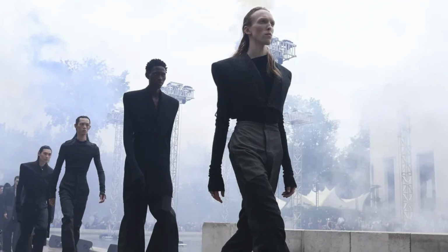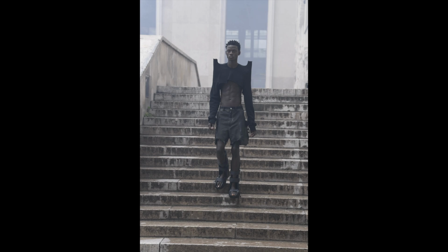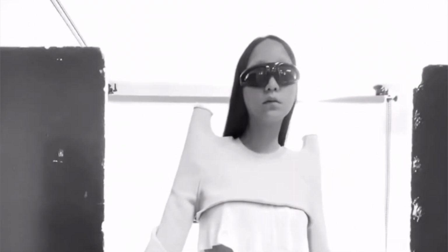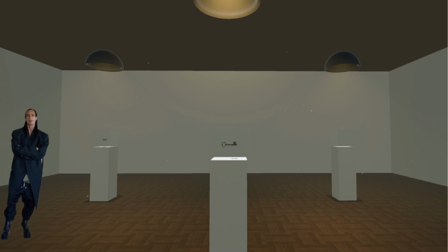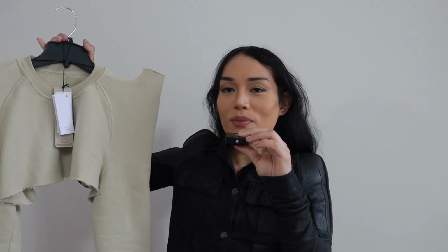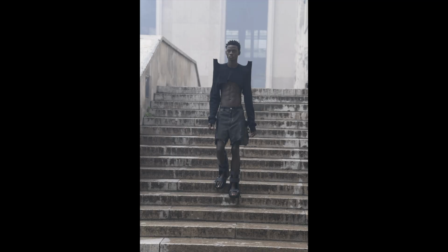Now we go to LIDO. LIDO is one of my favorite new age menswear collections from Rick Owens. In LIDO, he proposed another pagoda shoulder to add to his extensive portfolio of pagoda shoulders. And in my hands right now, this is the crop tech sweater from look number 35. This is the pearl colorway.